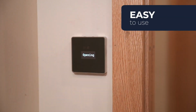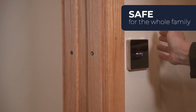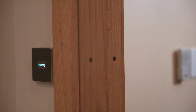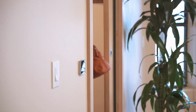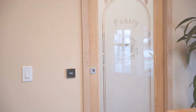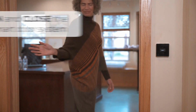It's that simple. Safety is a top priority. Advanced sensors in the jamb and extremely sensitive object detection make it safe for the whole family. The Wayy smart door system is built to last, tested to endure over 1 million cycles without maintenance. Plus, its ultra-quiet, belt-free design ensures smooth operation. Worried about power loss? No problem. The door can be manually opened just like any other door, ensuring you're never stuck.